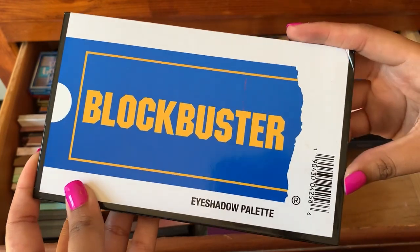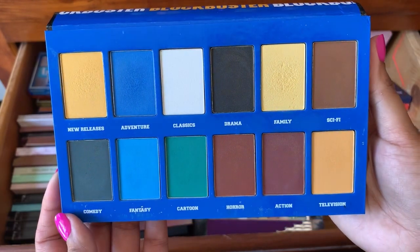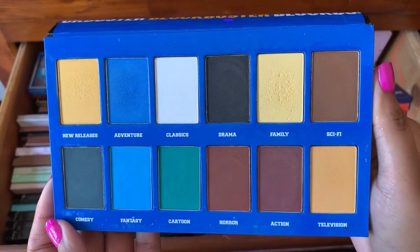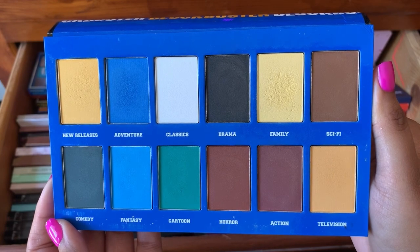Next, I have the Blockbuster palette. That's interesting. It comes with all matte shades, as you can see. Now, it's a little difficult coming up with a look with this because it is all mattes. But unlike the Carter Beauty palette that's also all mattes, that other palette is more everyday tone, so it's a little easier to come up with looks.